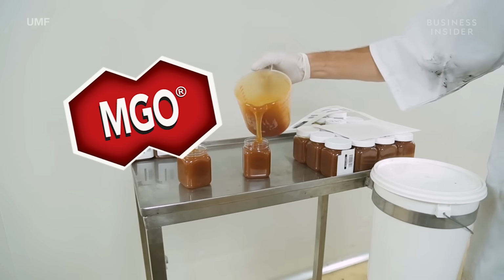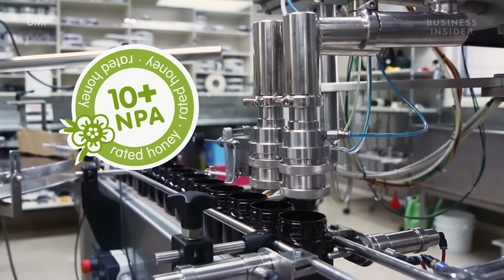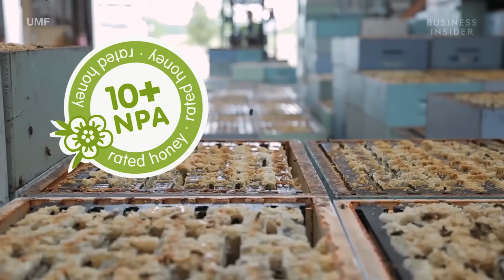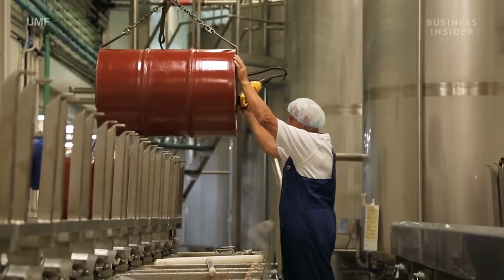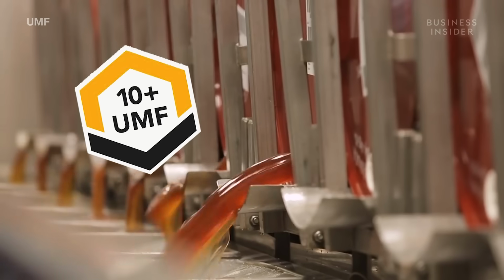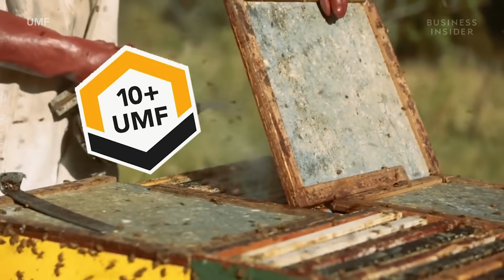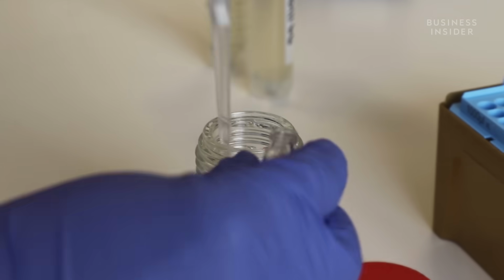So in some cases they're labelling for the concentration of a compound, so MgO 300 would indicate 300 milligrams of methyl glyoxal in that particular pot of honey per kilogram, to NPA, which is non-peroxide activity. Now that's related to the methyl glyoxal concentration, but it's a more direct measure of the antimicrobial activity of the honey. Other marks, such as UMF, a quality mark, that if you can see a particular stamp on a product that it's been tested and assured to a certain standard, so that's different to actually labelling it with the concentration of a particular compound.